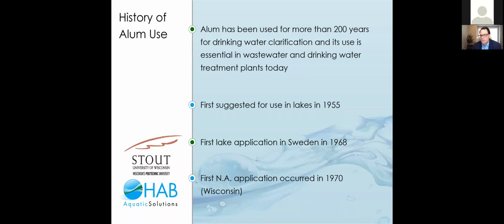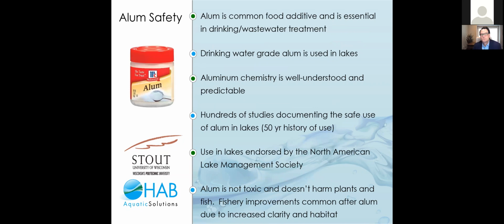It took a little while, but we did the first application in Sweden in 1968. And the first application occurred in North America in 1970 at a lake in Wisconsin. So it's been used in lakes for over 50 years. It's got a long history. We know a lot about how to use it and maximize its effectiveness.